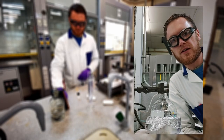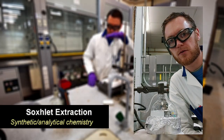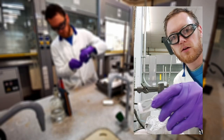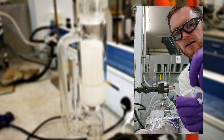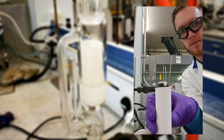So another purification technique that you will learn about during your undergraduate laboratory classes is Soxhlet extraction, and this is a technique which separates mixtures of compounds based on their differing solubility in a solvent. What we do with the Soxhlet extraction is we take our mixture of compounds, so this could be an organic compound or an organometallic compound for example, and we place it inside a cellulose thimble. We've got a cellulose thimble, so we'll just tip our mixture of compounds into there.